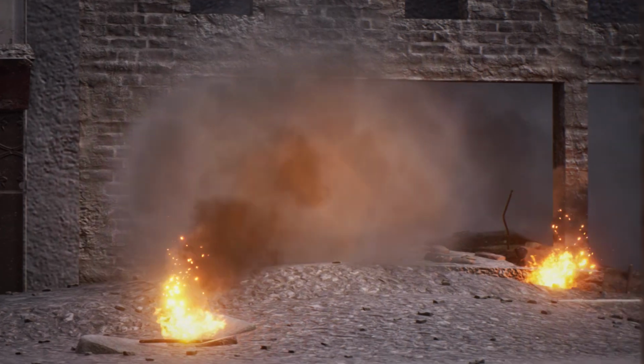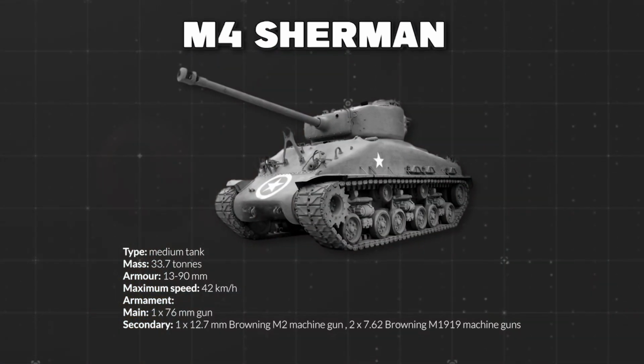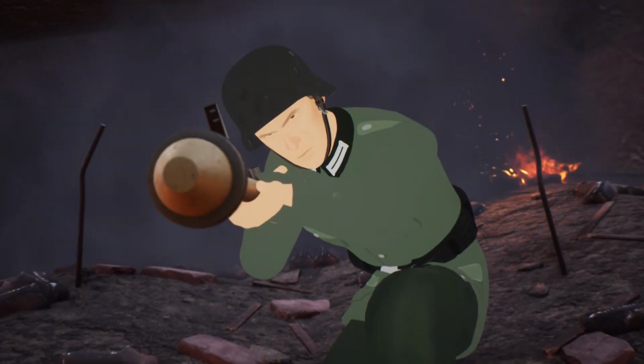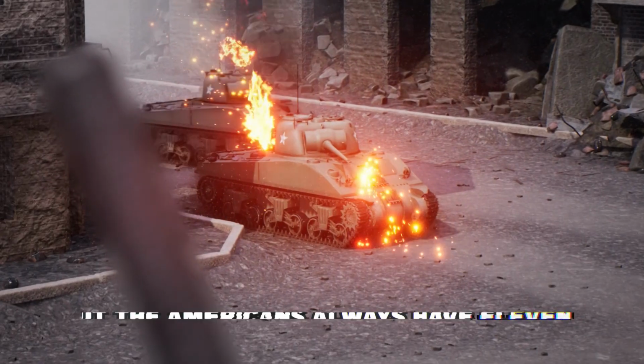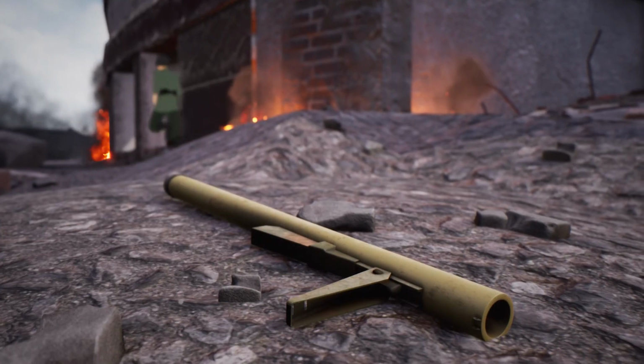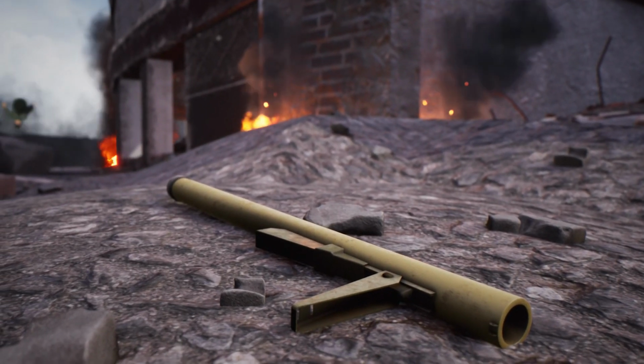The American tanks are mainly Shermans. American armor has been underperforming against the German armor. The German tankers joked, "One German tank is better than 10 American tanks, but the Americans always had 11." While having superior numbers, this mismatch in technology was denting the morale of the Sherman tank crews.